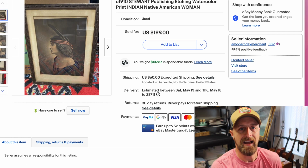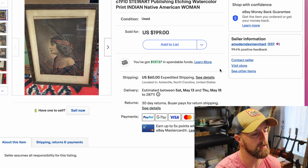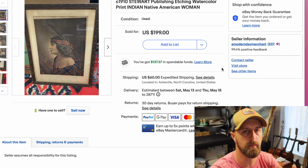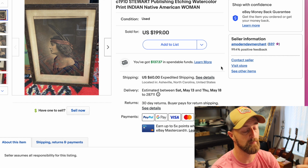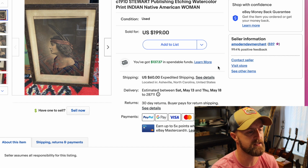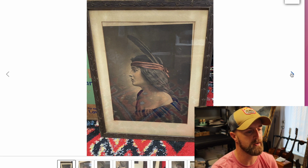Oh man, I hated to sell this because I just thought it was an interesting piece of history here. This was an etching, like a watercolor, basically. It's really an engraving that has been hand tinted by someone after the fact with really beautiful, vibrant colors, even still, even though this is from 1910. I'll click on it here so you can see.